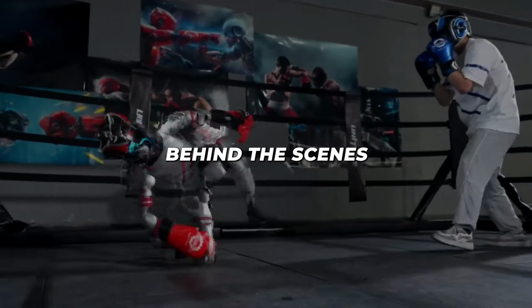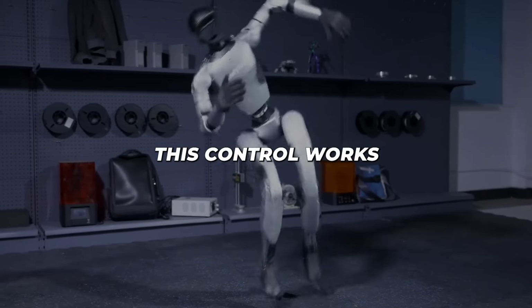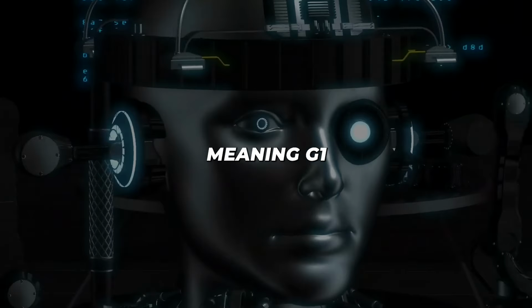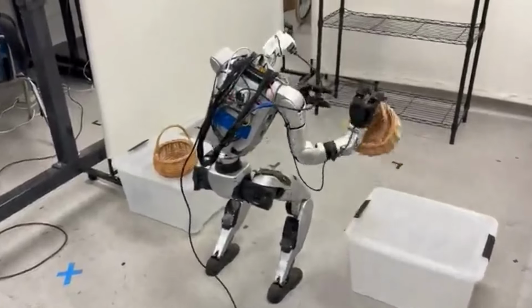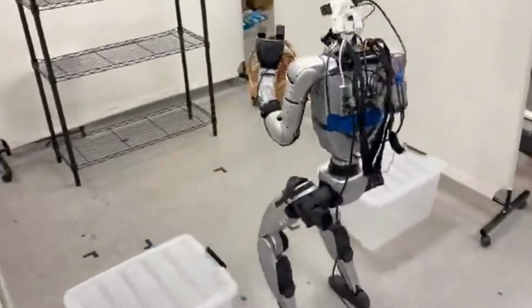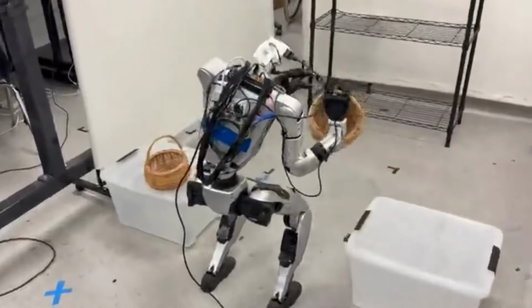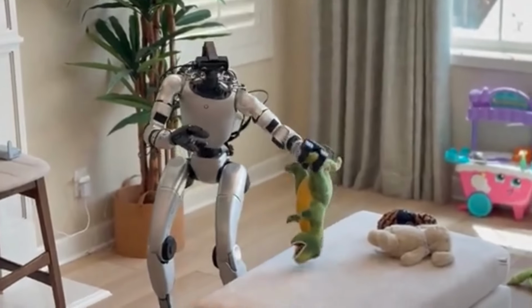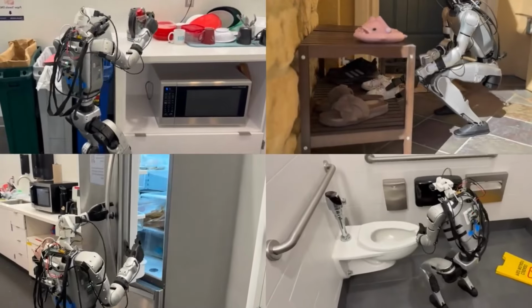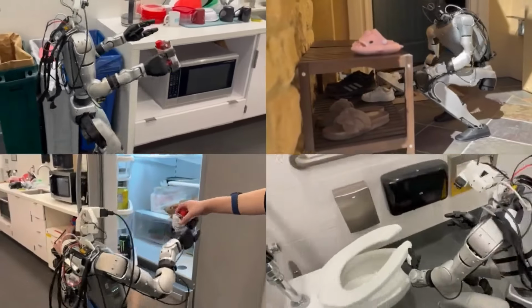There's extensive work behind the scenes to ensure this control works out of distribution, meaning G1 can handle commands and situations it never encountered during training. In testing, G1 performed tasks like picking up baskets from floor level, walking forward, and placing them on eye-level shelves. This kind of full-body coordination, from crouching to twisting to reaching to placing, used to be science fiction.